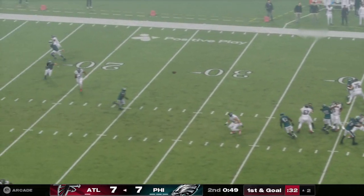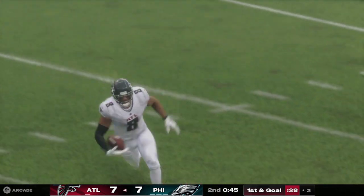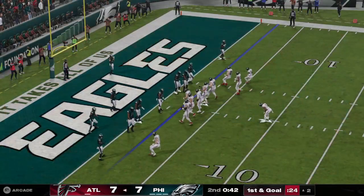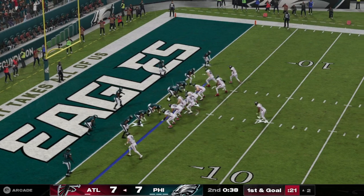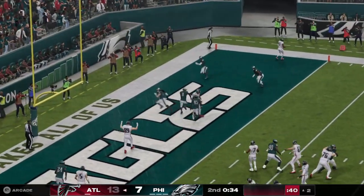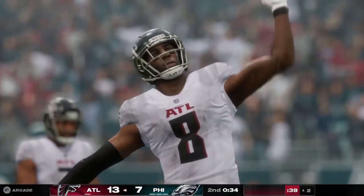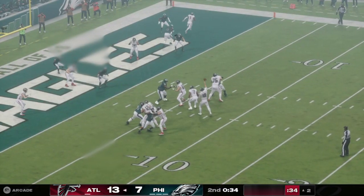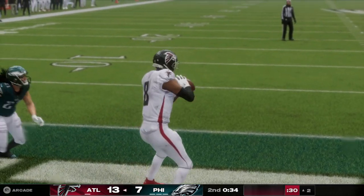Well, make that now 2 completions for him on this drive, and these aren't ordinary completions. They're big ones. Yeah, these are the types that make a secondary talk to each other, and not in a good way. Oftentimes pointing fingers. Hey, who's got him? Someone cover it. That type of indecision can open up to even more big plays. This to Pitts, and he's got him. Touchdown, Atlanta. 2 yards on the touchdown there. And the Falcons will take the lead here in the final minute of the first half.